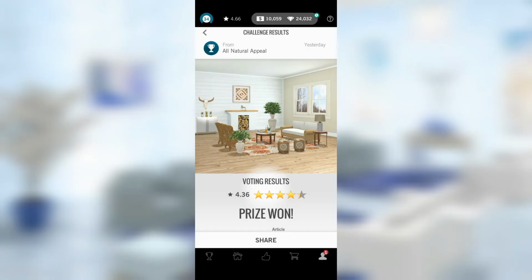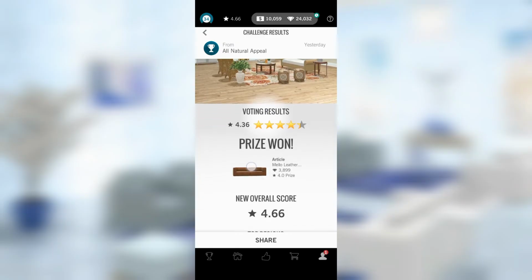Yeah. I think I was tired of red and green. So I just wanted to do some other stuff and maybe try to get rid of one of these hideous couches. Did everybody else win this white and brown couch? It's so gross. I don't know what other room you'd put it in unless you did a room like this. But I got a 4.36.